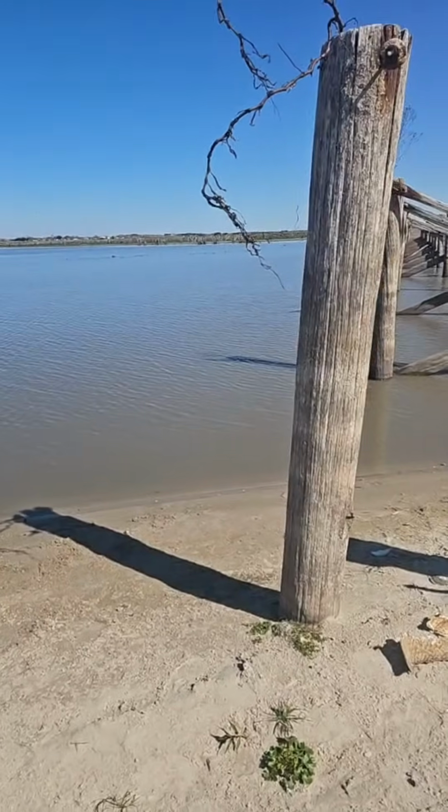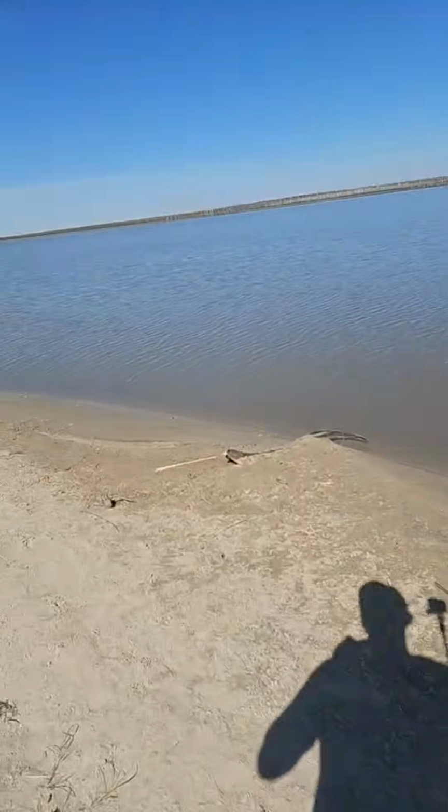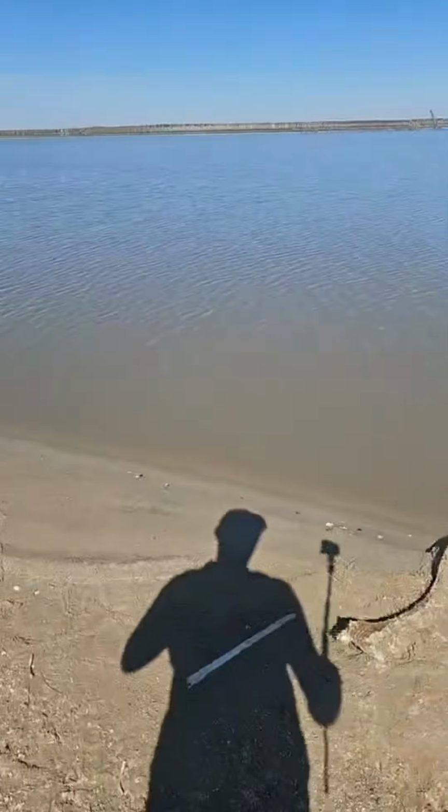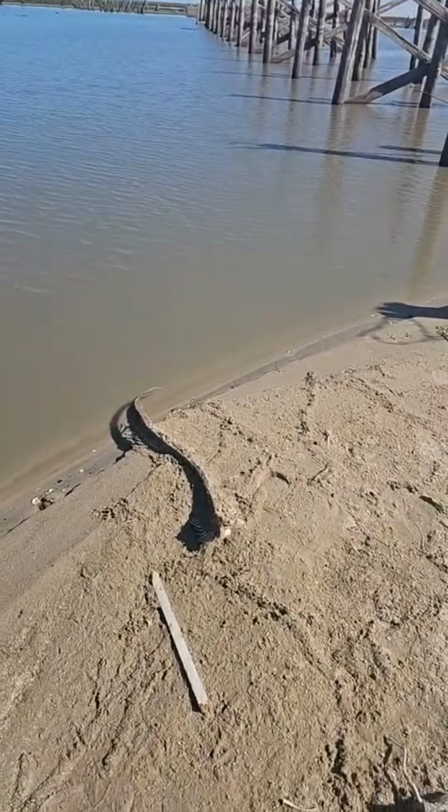You got trees growing out of this stuff. Wow. We can take a look at it from here. Oh wow, that's the backbone. That's the backbone of the gar right there.